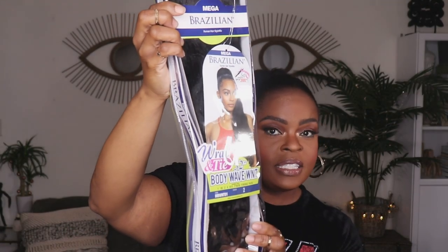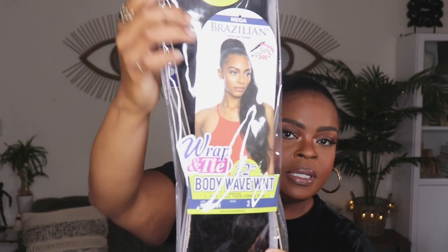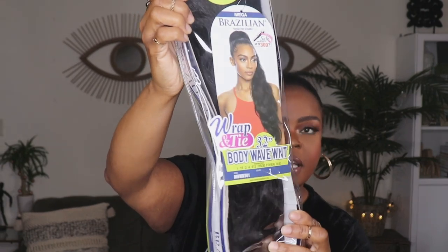Okay, so the first ponytail I'm gonna be styling up is by the brand Mega Brazilian, and it's their wrap and tie body wave ponytail. This is a 32-inch body wave ponytail, if you guys can see that. This is what it looks like on the little thing in the packet. So I'm gonna be putting this baby on. This looks like it's gonna be such a gorgeous ponytail, so let's get into it.